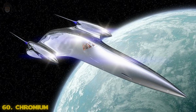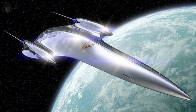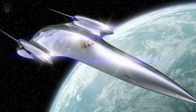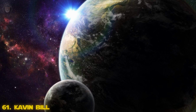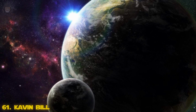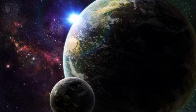Number 60, Chromium. This was extremely valuable, and it was a material which was used across the galaxy for its highest level pieces of art. It was notably used on Padme Amidala's starship, as well as Captain Phasma's armor. It was also used as a form of currency in the Anawat sector. Number 61, the Cavern Bill. A currency used solely on Cato Nemoidia, it was already considered obsolete and ancient 4,000 years before the Battle of Yavin, so it's unlikely that even a single one survived.